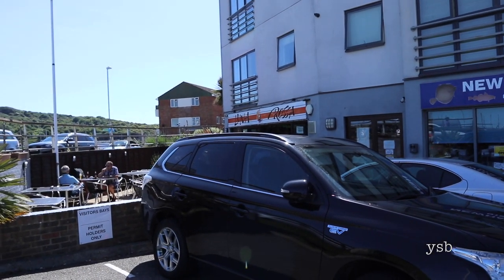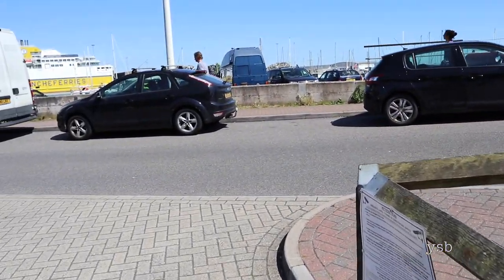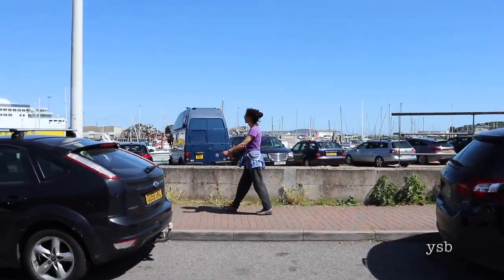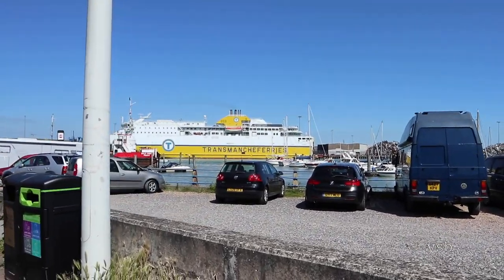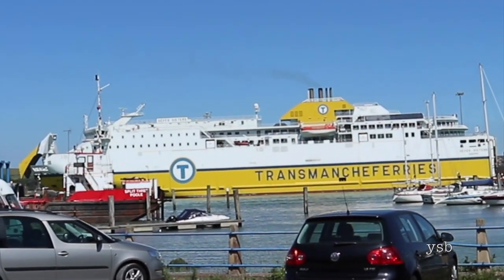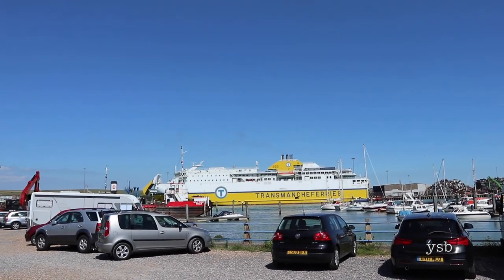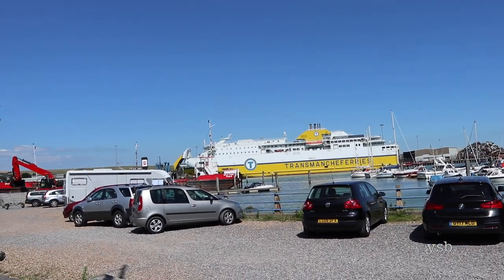We're eating here at Luna Rossa, Italian restaurant in Newhaven, which is close to Brighton. And this ferry that's here, this ferry just came from France. That one. It's kind of cool. It's 4 hours to France, and you can even take your car on it.